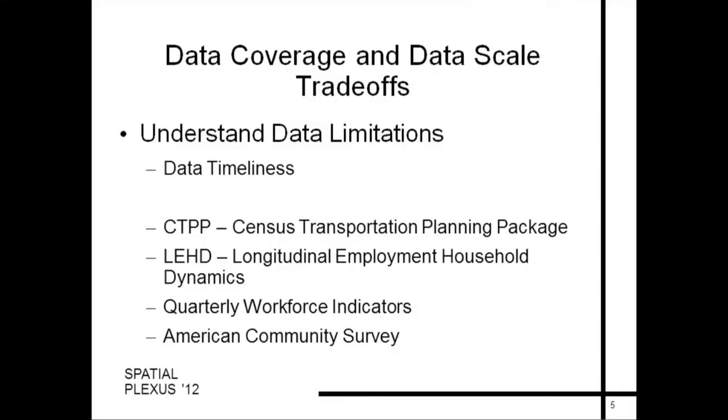So within data, I mentioned data timeliness. How old is it? Yes? 2 minutes? Wow. So I'm going to quickly go through pieces.